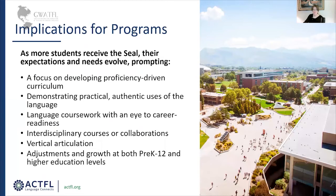So while we're thinking about that, we're talking about empowering students. They have the agency where they're developing this pathway for themselves. They're thinking about their proficiency. They're using the can-do statements to figure out ways that they can actually practice certain skills to build that proficiency level. We're also really empowering districts and even higher ed institutions when we promote and we really support these SEAL programs.